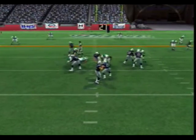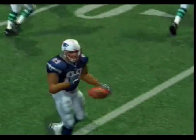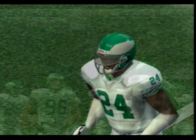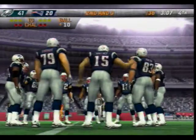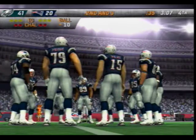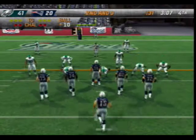Dropping back to pass on first down. Gets the pass off. With the adjustment, he has it. Graham gains about 7 yards on that reception. They need 10 for a score. Ball on the 10-yard line.